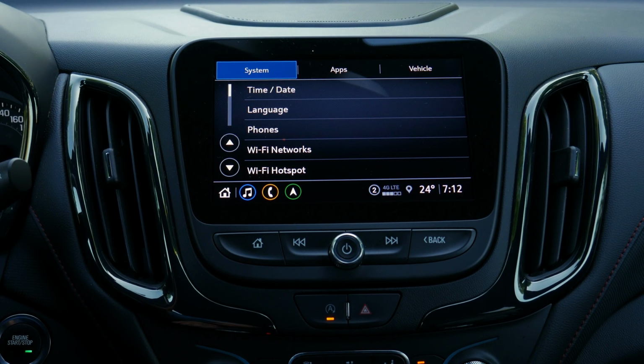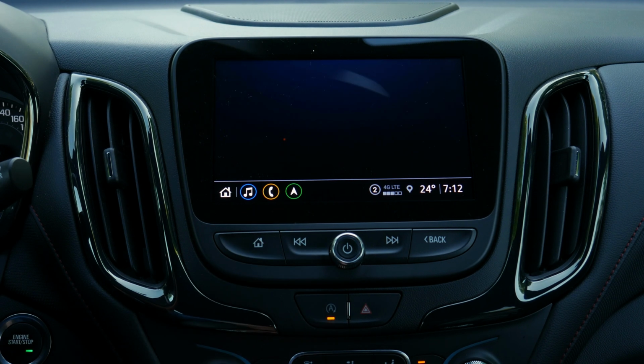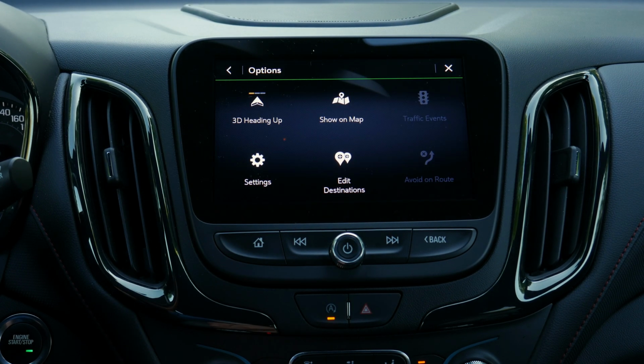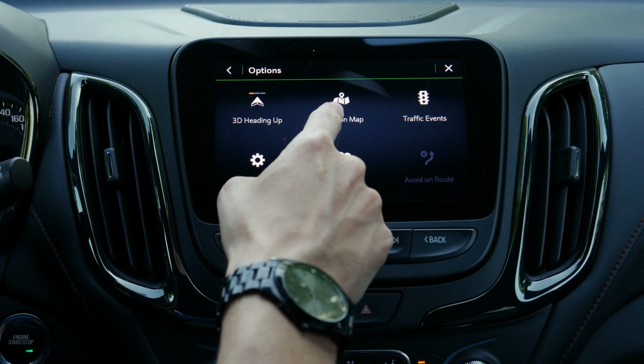Okay, next up, moving back, and let's go back home. So that was the basics of your phone. Looking at factory navigation. So equally as straightforward, you've got your basic navigation there. Series of different navigation settings. So do you want to be 2D, 3D, etc.?